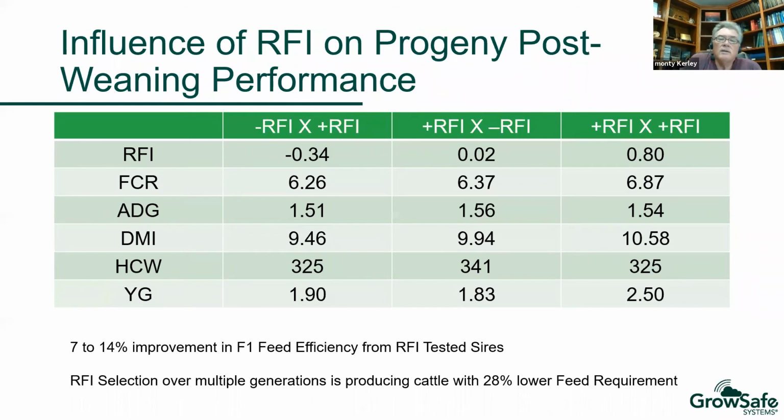This is a study where we looked at the influence of using either RFI negative bulls or females and the effect on the progeny. In the first column, we took a negative RFI sire and bred that to a positive RFI female. In the second column, we took a positive RFI sire and bred it to a negative RFI female. And then in the third column, we took a positive RFI sire and mated that to a positive RFI female. The reason we were interested in this is what impact can we have on the F1s that we produce as we begin these matings.